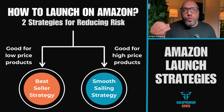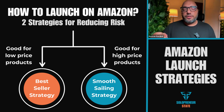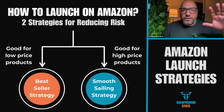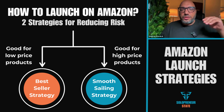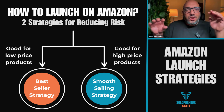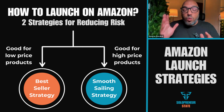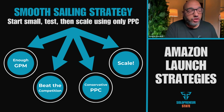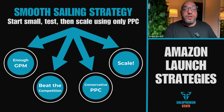This is the true risk eliminator. If you want to come up with a product, you don't have so much capital to invest in, you just want to order the MOQ, try and test in a category like baby sunglasses or supplements or anything like that. The best sellers in this category sell 10,000 units a month, 20,000 units a month. There's no way you can come with 1,000 units and try to rank. Then you want to get sales only from PPC, but profitably. So this strategy is start small, test, and then scale only using Amazon PPC.